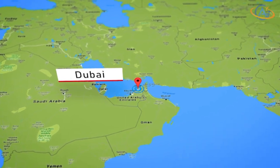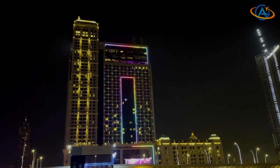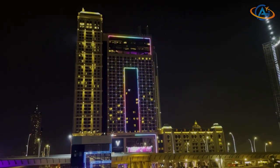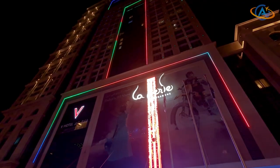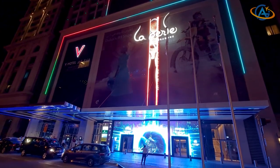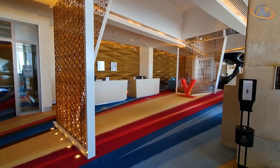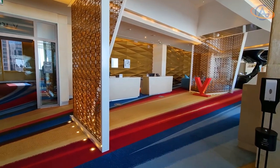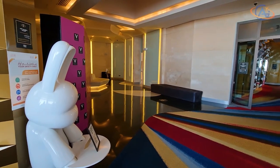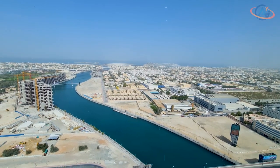From the Hilton Habtoor City, we move on to the V Hotel Dubai, the lifestyle hotel in the same building. It's always a tough decision where to stay in these three hotels, as they are all great. The front desk is located on the 30th story. Here you also find a bar and great views onto the Dubai Creek.